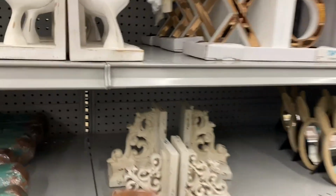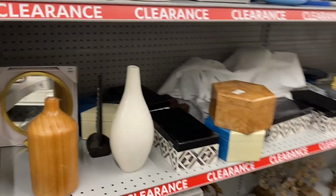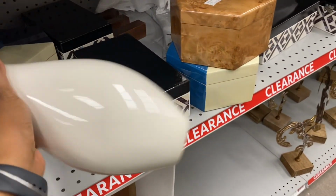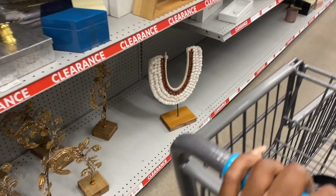Now, I made my way down this aisle. I loved these. They had a lot of different varieties of the book holders, or I think that's what you call them. Then I stopped by another clearance section that really wasn't worth much of anything, unfortunately. And it seems that a lot of things just ended up in that area that wasn't supposed to be there.